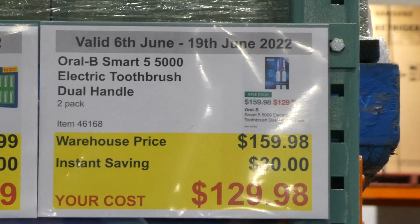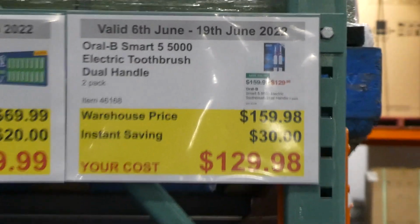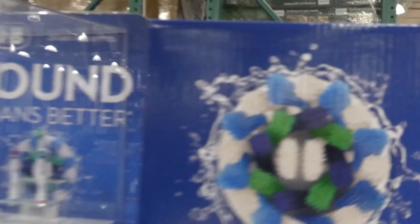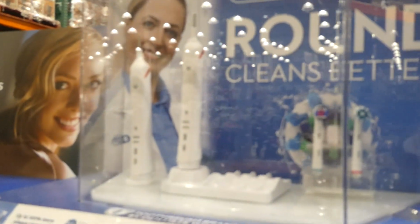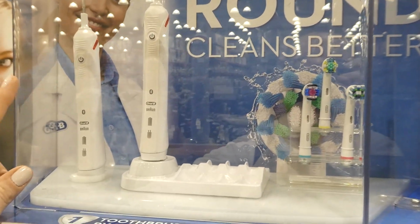Oral-B Smart 5 5000 electric toothbrush dual handle. This is a 2-pack for $30 off, down to $129.98. So we have these toothbrushes. We have a slightly older model of it, but they're all pretty similar throughout the different models that they have.